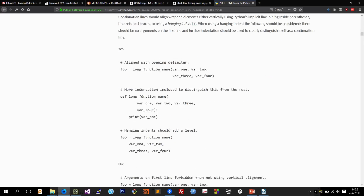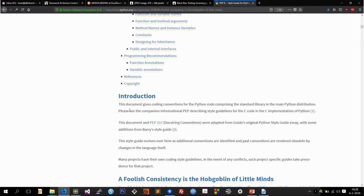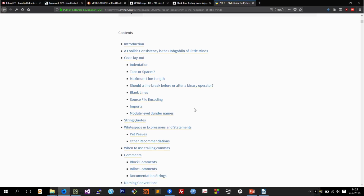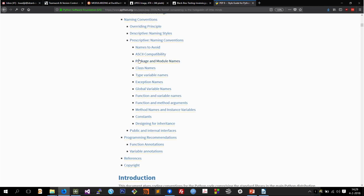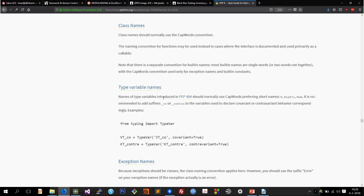They talk about indentation, how functions work, and it goes into very much detail. There are also comments, naming conventions, and names to avoid. Never use the character l, because it's not readable whether it's an I or an l. It goes on and on.